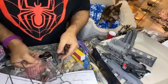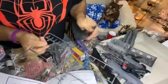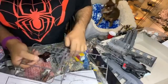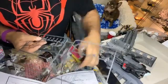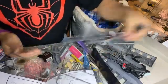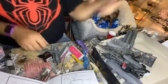Man, I'm just looking at all these little guns I'm going to have to place. I will say these are definitely better than the ones on the first issue of the new Galactica kit. Those guns were so tiny and fiddly. It was very annoying to build. Make sure I got everything off of that.